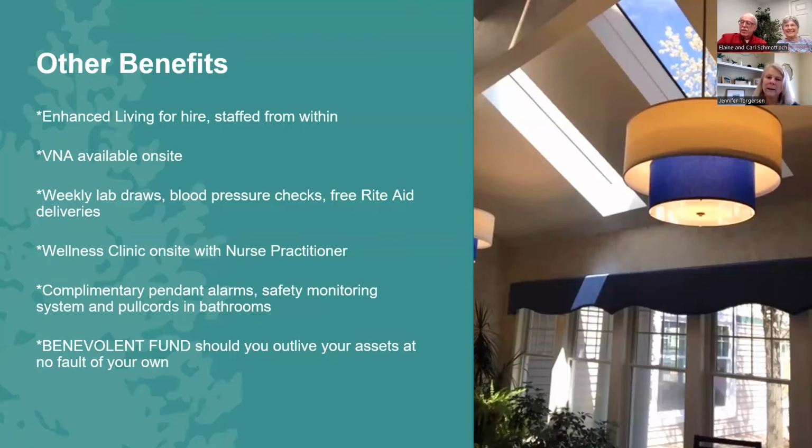Wellness clinic and independent living with a nurse practitioner that is available 5 days a week. She's got drop-in hours, and then she's available by appointment. So that's a wonderful free service. Complimentary pendant alarms. So you get an emergency push button that you would wear, as well as a pull cord in the bathroom.